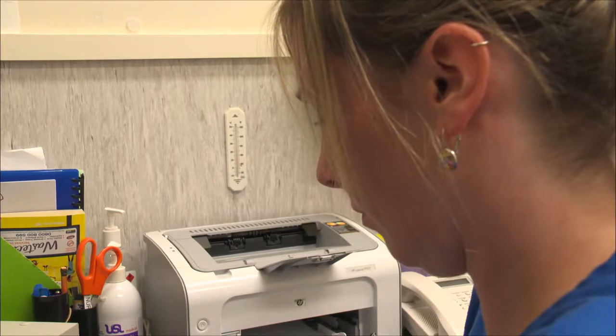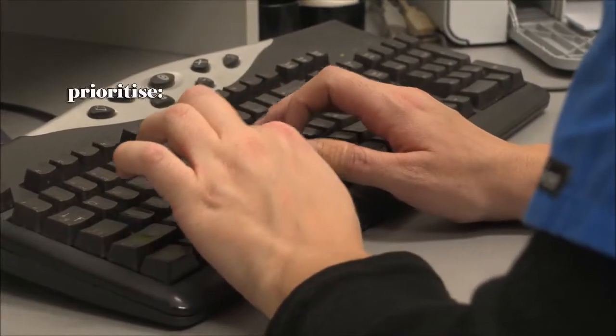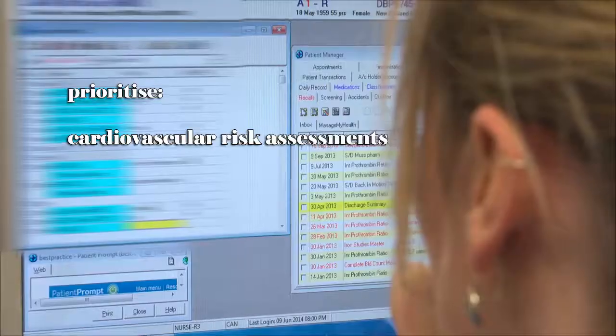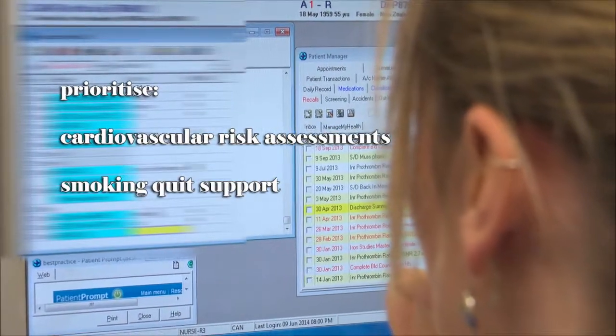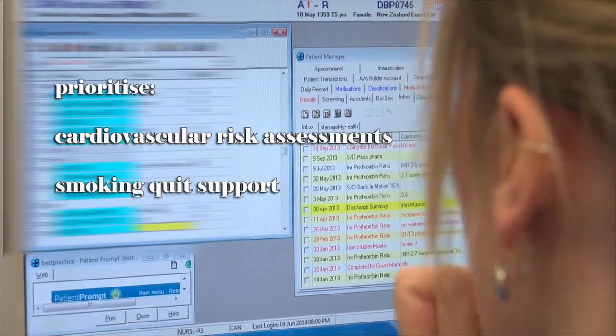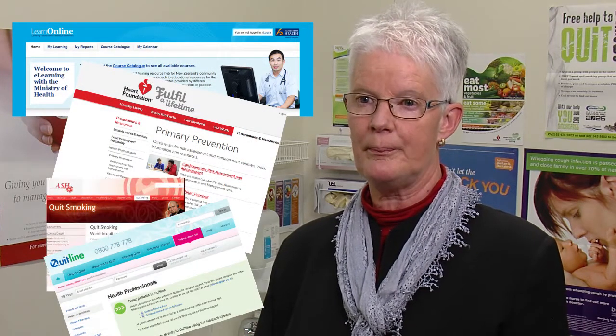The first thing I recommend is setting up your patient management system and IT tools to prioritise cardiovascular risk assessment and smoking quit support. Make it easy for your clinical staff to record the right information in the right places. If you need extra support, ask your PHO or IT vendor to help. Check out what's on offer in the way of training and support from the Ministry of Health, Heart Foundation and organisations like Quitline.